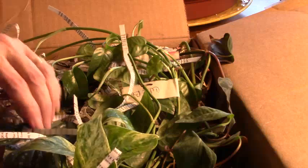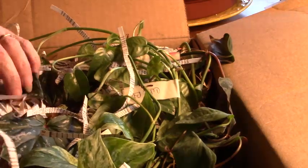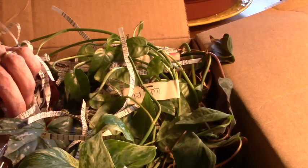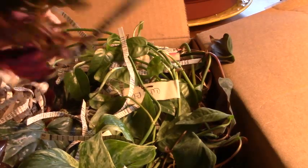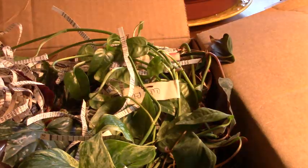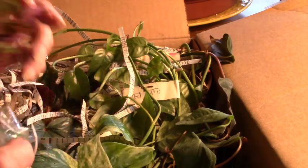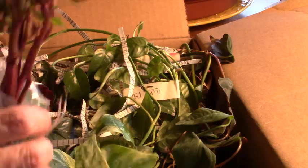I just don't want to rip them, and I can't tell which ones are on top here. But oh, here. Oh, the coleus. I love coleus almost as much as begonias.